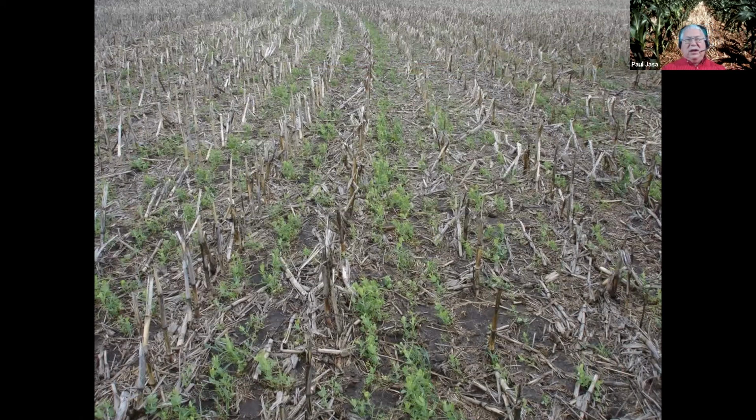And here it is, and this is actually in mid-March, Austrian winter peas coming up. You can see how much the corn residue disappeared. This is the same field. A lot of those corn residues disappeared because of improved soil biology. And those peas, when they look like this mid-March, by mid-April, they're up there flowering already. They fixed 100 pounds of N. I can get real excited about that in a warm spring where they take off early.